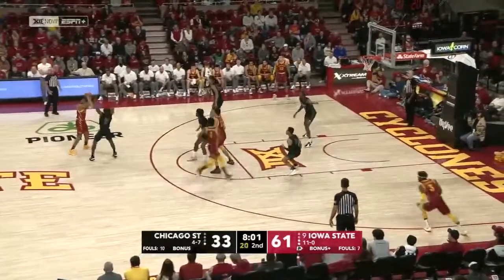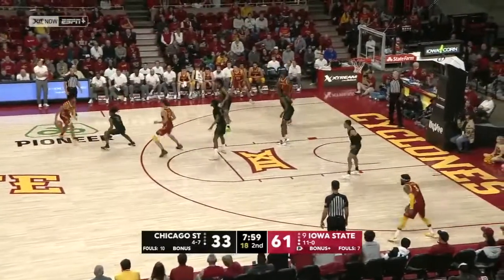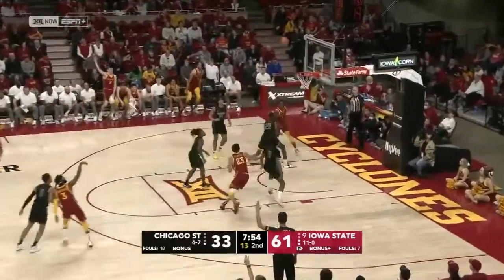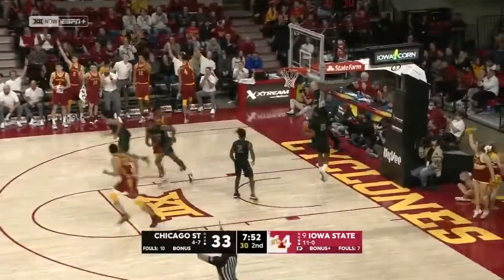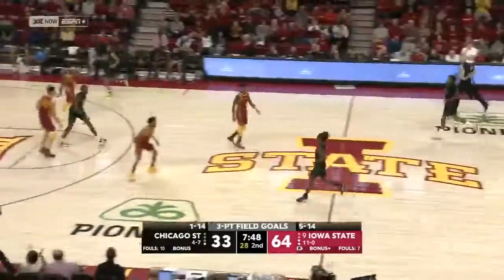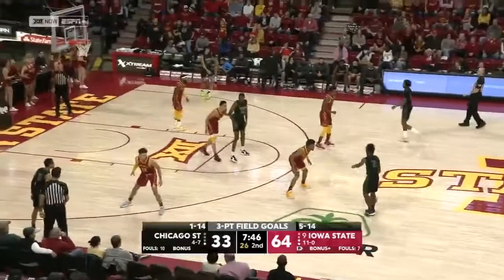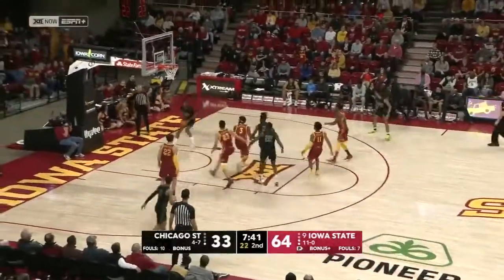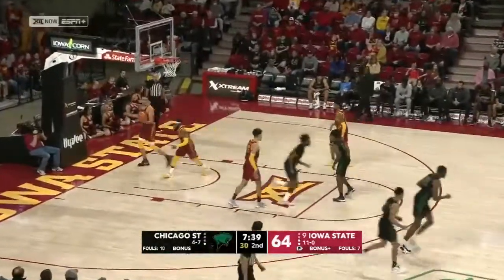Another zone look for the Cougars. Hunter dancing to Jackson, a three. Got it. Trey Jackson off the assist from Hunter. Great play by Hunter there. Sets him up with the crossover and probes the paint. And I think he's going to have a lot more opportunities to do that in the coming weeks. And a dunk by Russian off a good feed.